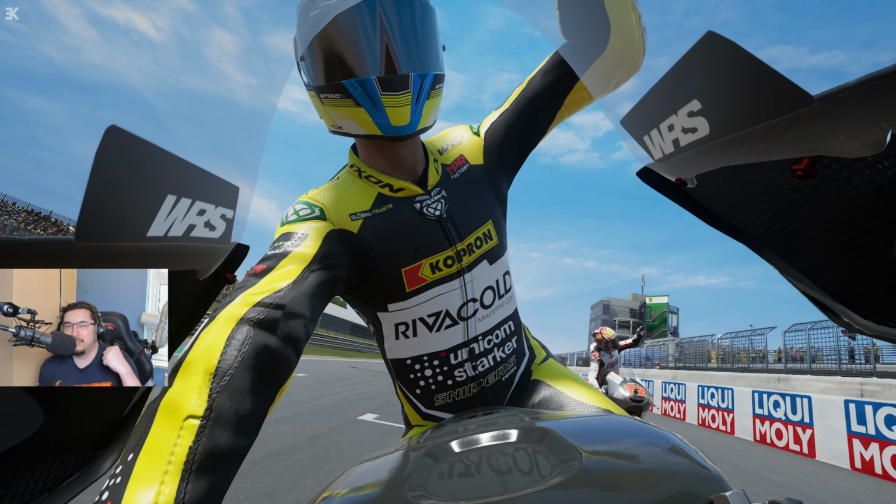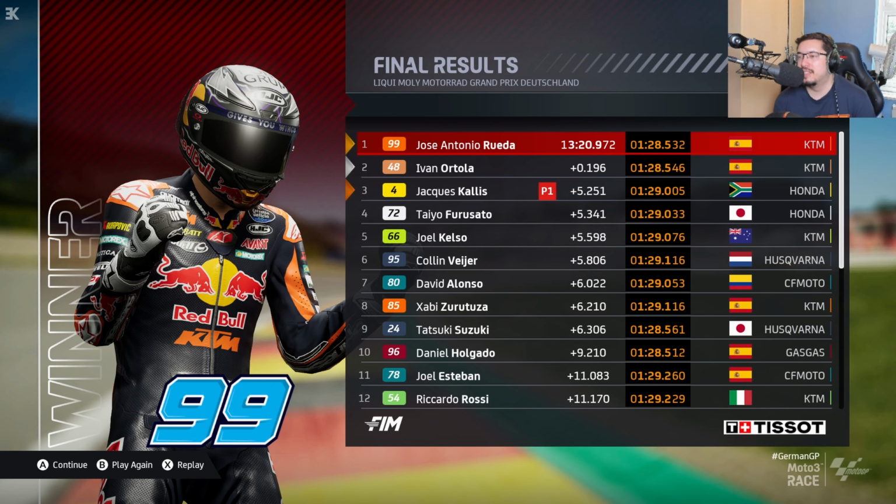Oh, what a battle. So after an absorbing German Grand Prix, Raider takes his first victory of this season ahead of Ortoda by just less than 0.2 of a second, but not as close as the championship rivals. Callis beats first side to the final step of the podium by less than a tenth, with Kelso, Via, Alonso, Zabi, Suzuki in tow. Helgado picked up his bike and finished in the top 10, but what could have been for the gas man after leading most of the race.